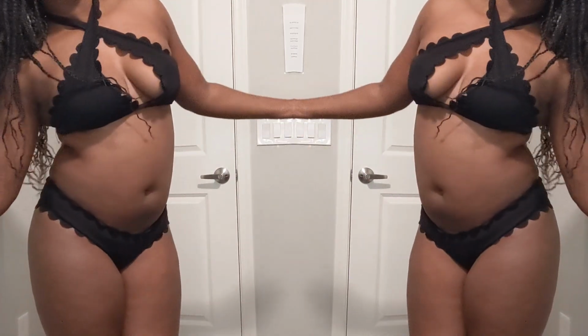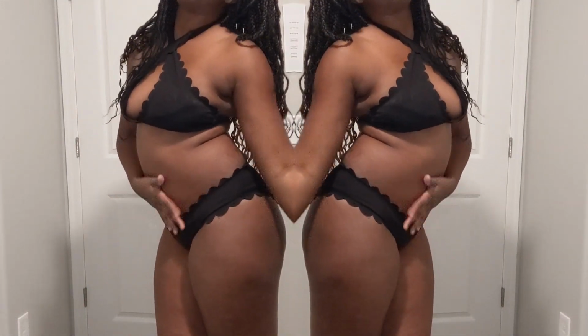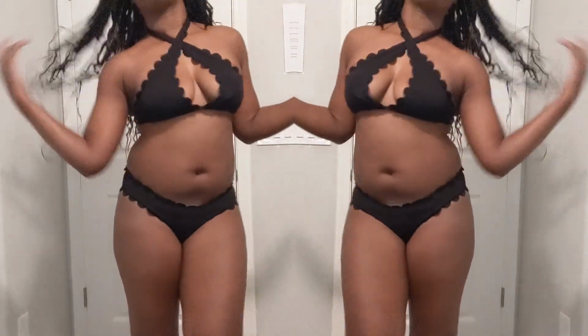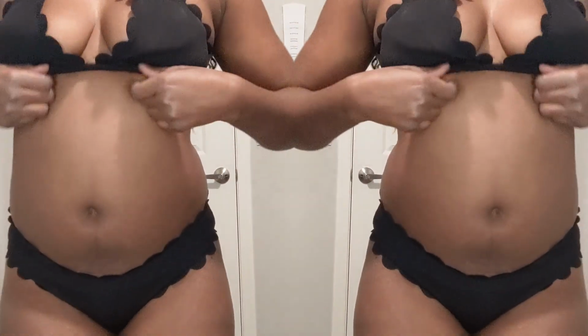So that it looks so much more flattering. If you don't know what my original stomach looks like, check me out on Instagram and check out the first bikini haul and you'll see the tummy that I had. It went down a little bit, but you know. So, outfit number two. As you can see, I did a crisscross over the top here because I just feel like it looks nicer that way.